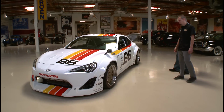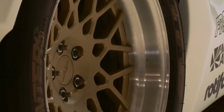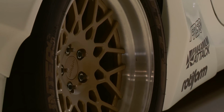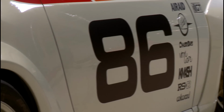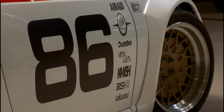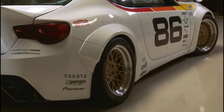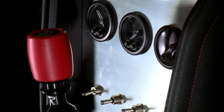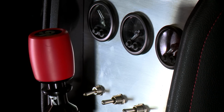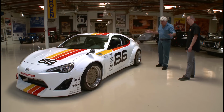And the wheels, who makes them? Rotiform. They're a local California company. They do one-off wheels. We took a wheel out of their catalog, but modified the front by blocking off the spokes to get the old turbo fan look. Then we were able to specify our own backspace and everything, to get the wheels to sit just how we wanted on the car. Transmission is stock Scion, six-speed manual. So everything drivetrain is Scion, just with an extra 150 horsepower.